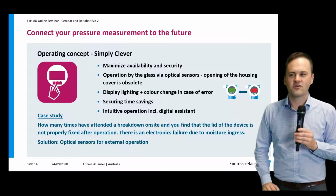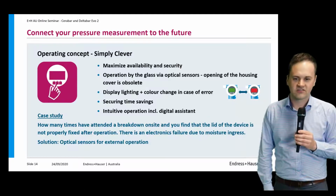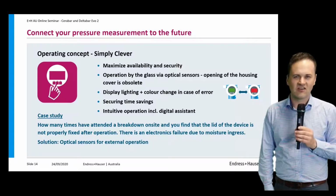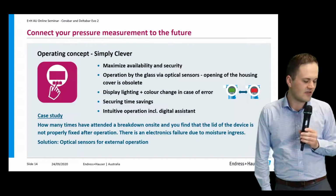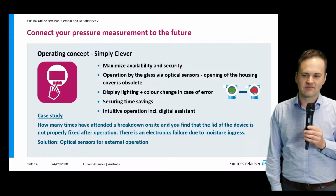So you can easily identify which device is either out of spec or in alarm. Particularly useful if you've got a large row of many devices in the same spot, you can easily identify which one has got the error, and therefore it saves you time when you're attending a breakdown.